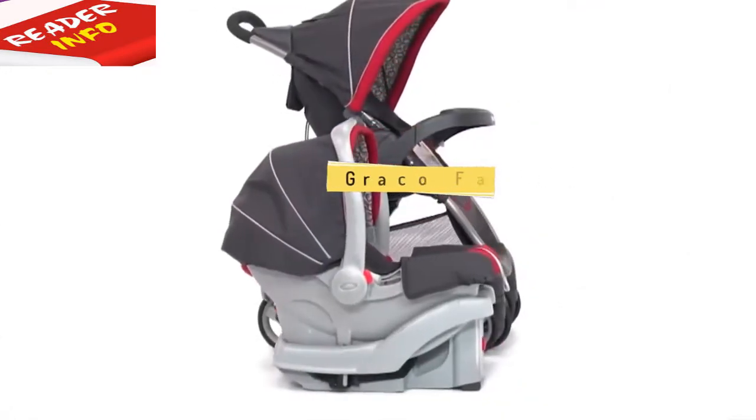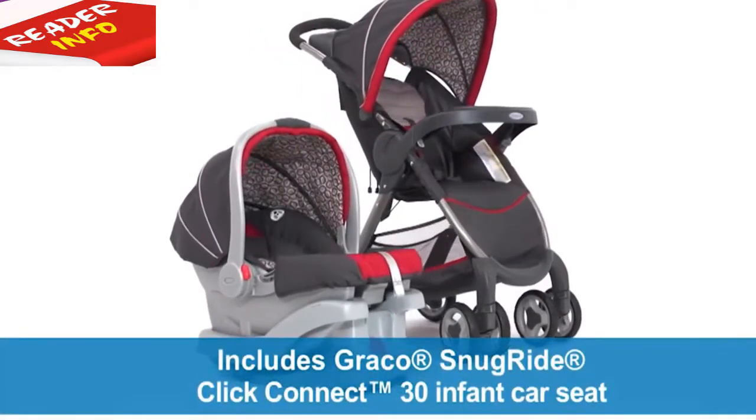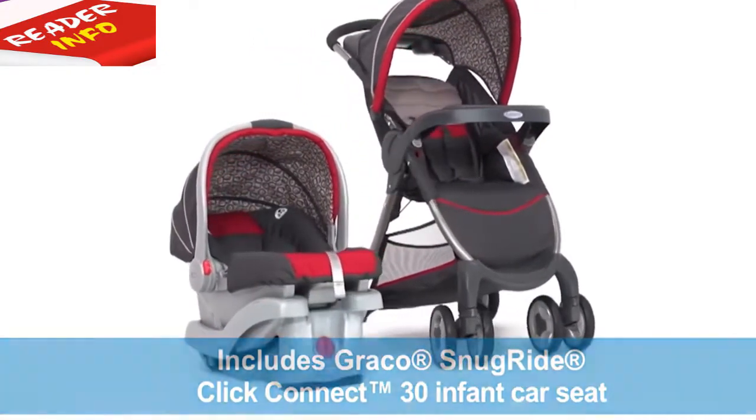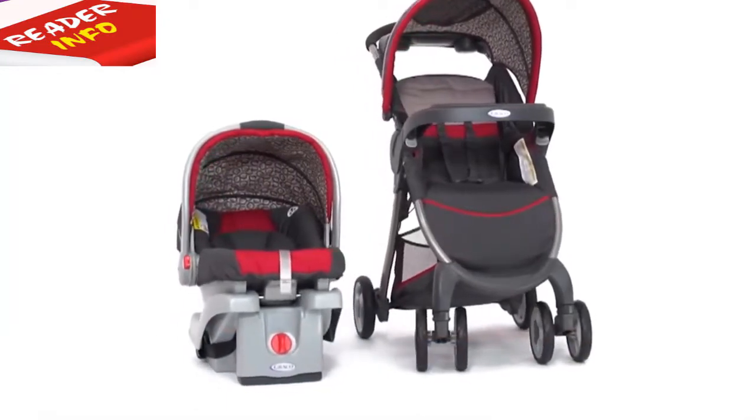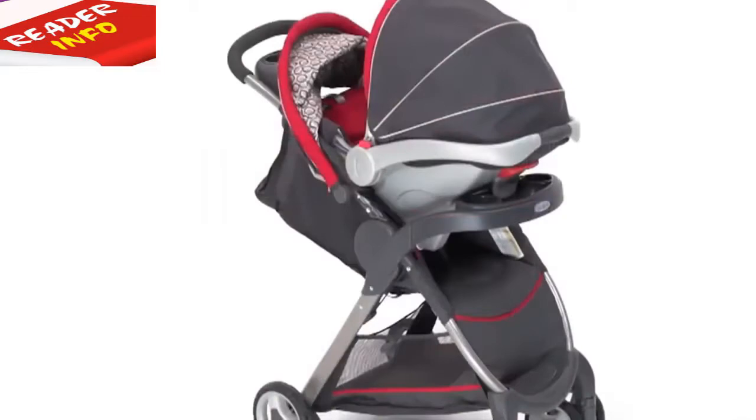This travel system includes the Fast Action Fold Click Connect Stroller and the Graco Snug Ride Click Connect 30 Infant Car Seat. The infant car seat easily clicks together with the stroller with a secure one-step attachment. It's so simple to move baby straight from the car to the stroller.